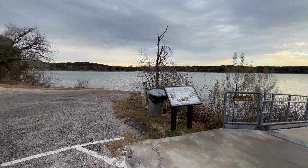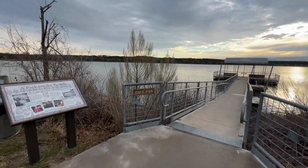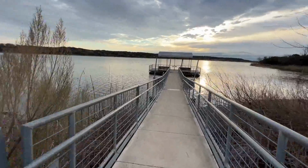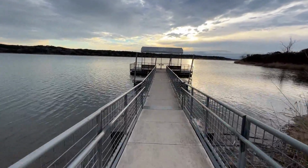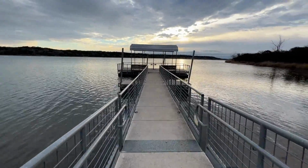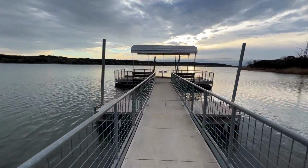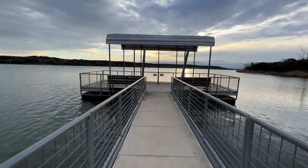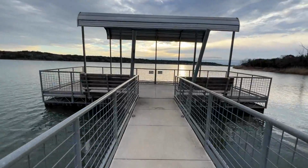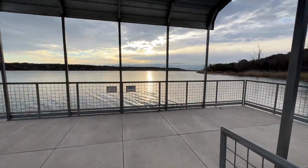If y'all want to do some fishing out here at Cleburne State Park, y'all come and visit Zim's Pier. Zim's Pier is really nice. You see a lot of floating docks, a lot of floating piers at different state parks, but this one is fantastic. I love that they give you guys a little shade shelter out here. This is just great, y'all. A couple of benches to come out. I mean, this is first class right here.